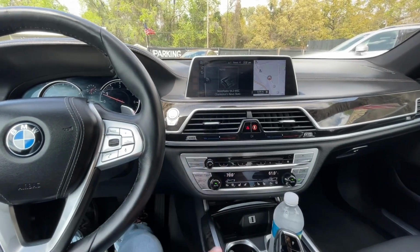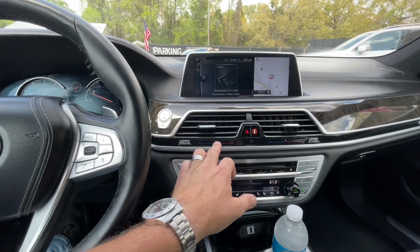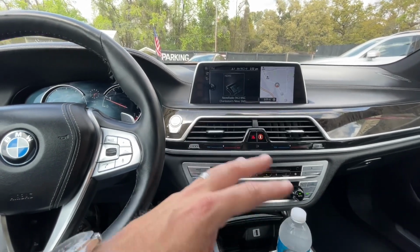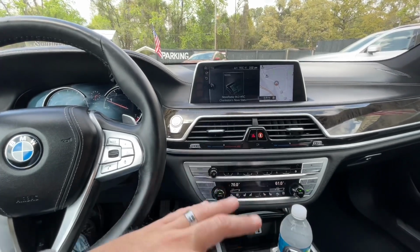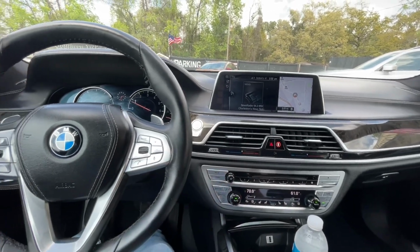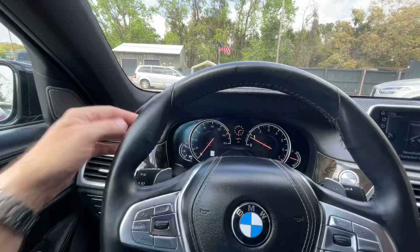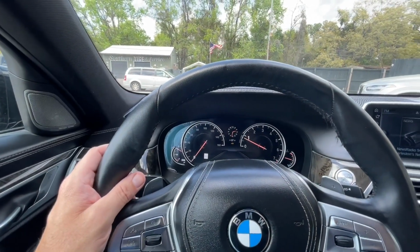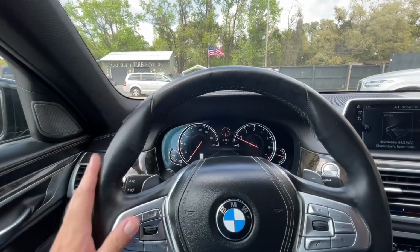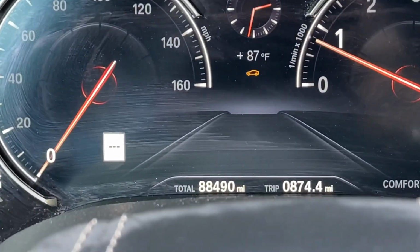Now, being a 17 model, it does have some newer age technology features on it. I like this one here where you can kind of put your hand on there and just kind of move it around. So you're starting to see on cars that came out in 17, 18, 20 models, especially in your more luxury high-end vehicles, just interesting features like that with the touchscreen stuff. So pretty cool, right? Anyways, you also have digital gauges right here, right? So look at that. It tops out around 160 miles per hour, redline at 7,000 RPM. And this car has 88,000 miles on it, 88,490 to be exact, as you're seeing right there.